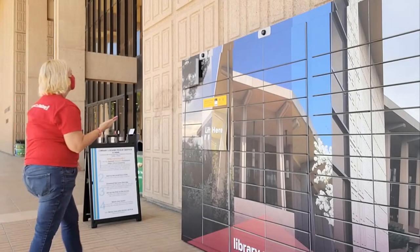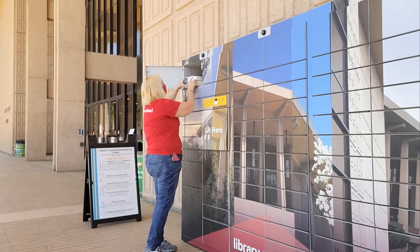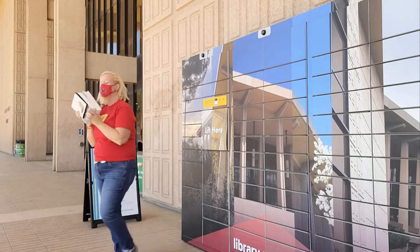Hello, Matadors. Did you know the University Library offers locker pickup as a contactless and convenient way to borrow books and physical media? It's easy to do. Just follow these steps.